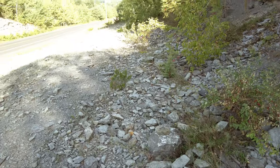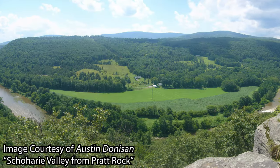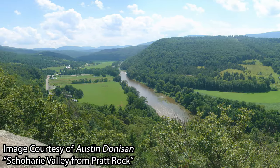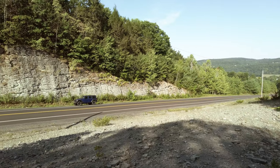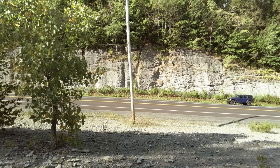Now, here's the beautiful Schoharie Valley. It's really beautiful. The camera just doesn't do it justice. But when you come up the hill, one side you can park on, there's my Jeep over there. You can see another cliff face over there, the cutouts on either side of the road.